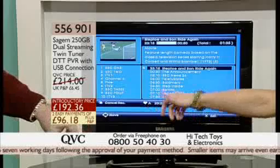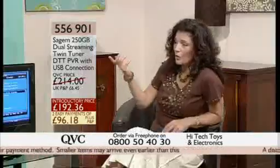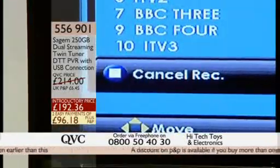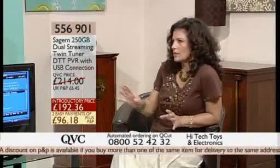It's also giving you the option, because when you've pressed record, it comes up cancel record. So if you've made a mistake, you can actually, with one press of the button, cancel that as well. It's a very, very clever little machine. OK, question. The USB connection, what is the significance of that?